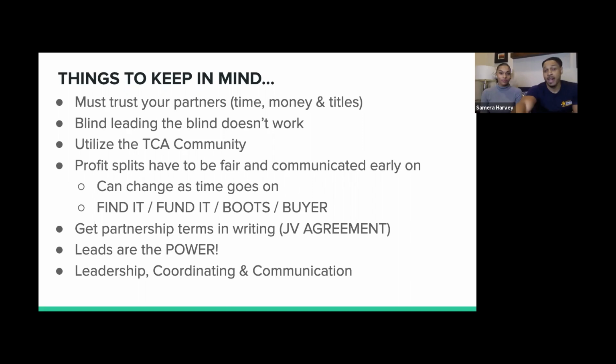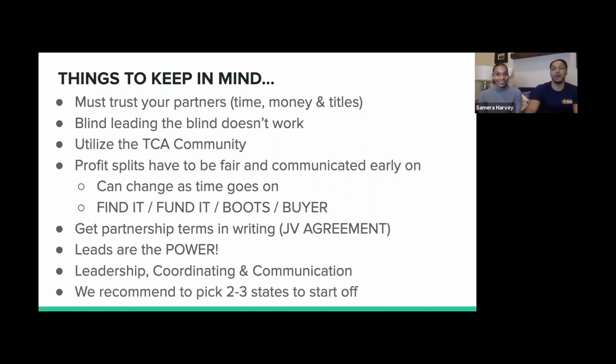Now, guys, we have a lot of states. If you're in our accelerator program, you're getting access to some exclusive lists. But we always say, don't try to take over every single state in the nation, guys. You're going to get nowhere fast. We recommend to pick 2 or 3 states. We've tried this. Yeah, this is definitely us. We were like, we're going to 50 states. I started one, but there's a lot of complication that comes with scaling that fast. Yeah. So we recommend starting with 2 or 3 states.